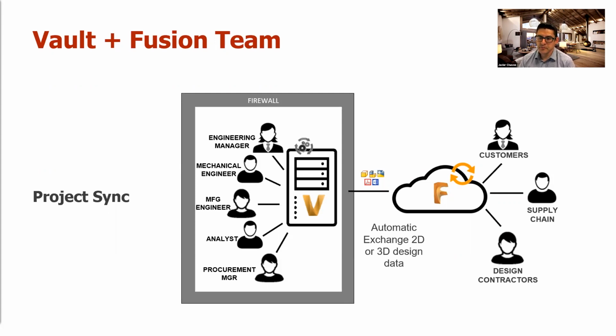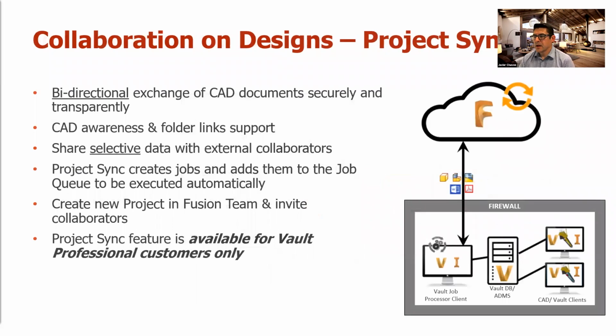or maybe even internal users that are working remotely. Okay, so here are some of the details. We have a bi-directional capability where we can upload and download, from the cloud to the Vault, from the Vault to the cloud. And again, it's CAD aware, so the links all go through, and you're able to select which data gets shared and to what project you share it with.